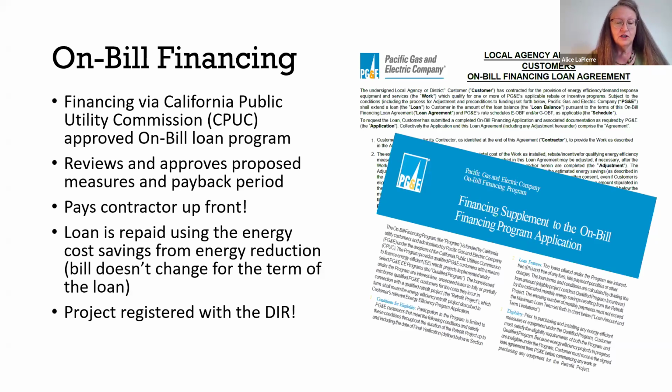And all of the lighting projects themselves must use DLC rated or Energy Star rated lighting to qualify. And the project has to show energy savings, in our case a minimum of $1,000, I think. And the minimum amount of the loan, I think, is $5,000. So the utility reviews and approves all of the products, and they go back over the energy saving calculations and the payback period, and approve them if they meet their criteria.